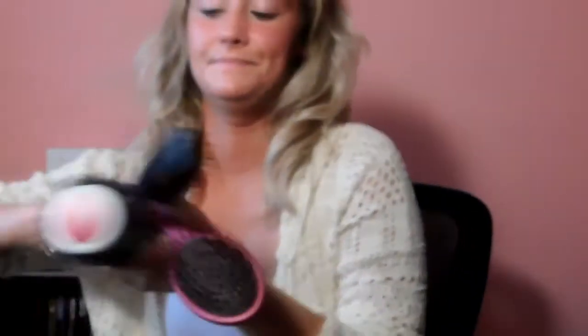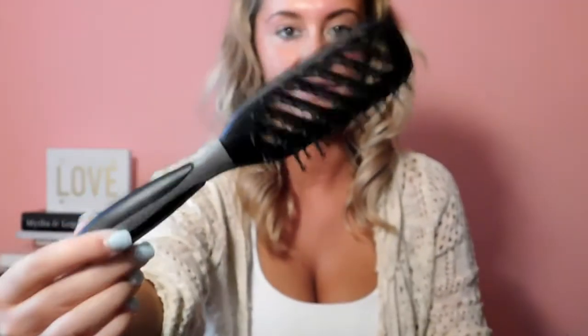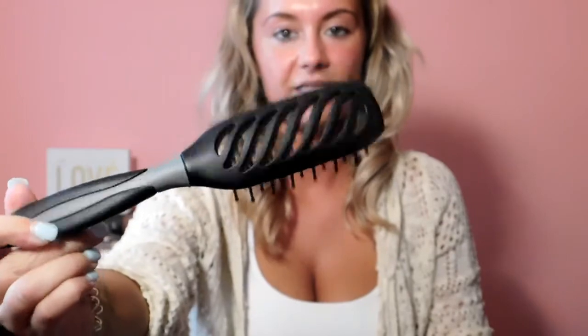So, on to brushes, because I'm obsessed with brushes now. I recently just bought this vent brush. I bought this one at Sally's. I like this because I blow dry my hair a lot and it gets the air through it, so it's going to brush through it and then get the air through the holes to my hair and make it faster, because I don't like blow drying my hair for a really long time.